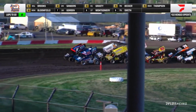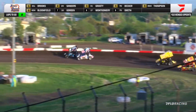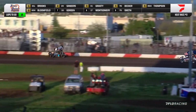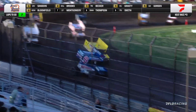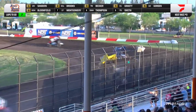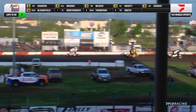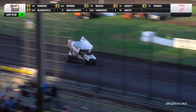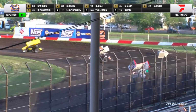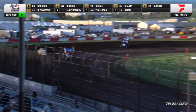There we go. All right, we're set to go. We're back at it. Sanders and Brooks. That was worth the price of admission. What a move by Sanders around the high, scary side. Sanders will lead on lap 1. Brooks, Becker, Grasty, Gordon, Bloomfield. Sanders really motor scooting around this place, my goodness. Up on the wheel, hammer down.